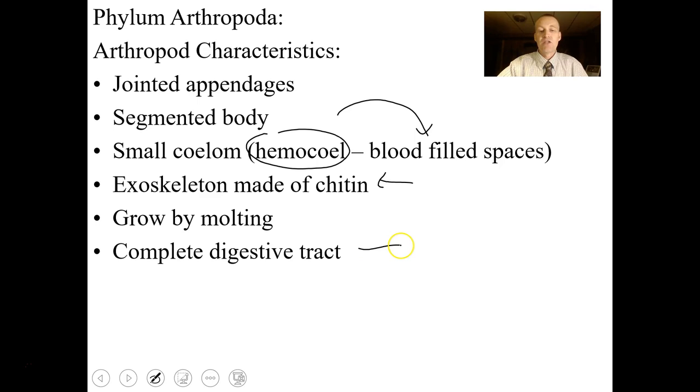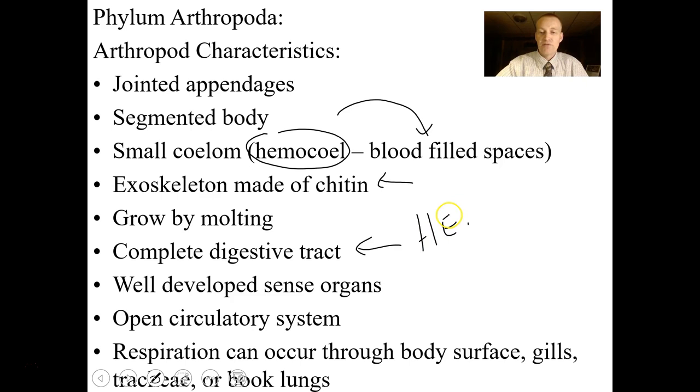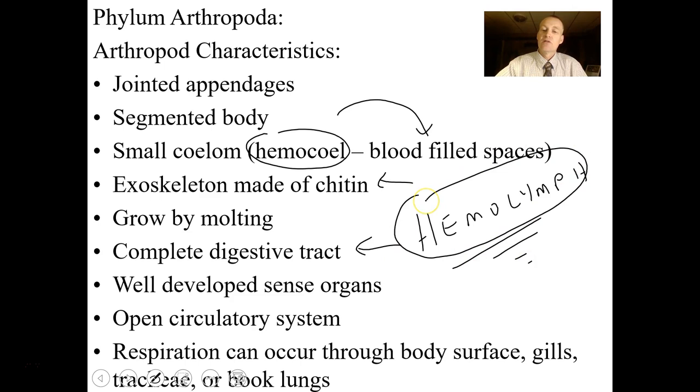They do have a complete digestive tract, a mouth and an anus separated. They have well-developed sense organs and an open circulatory system, so they have a pumping vessel or heart, but no blood vessels that contain all of the hemolymph. Yes, they have hemolymph instead of blood. It's a blood-like material, and you've experienced this before. If you've ever driven down the road and a bug smacks your windshield and you see that brown fluid, that's hemolymph. Not necessarily blood, but hemolymph. Respiration can occur through body surfaces, through gills, through tracheae, or through book lungs. I'll go through the tracheal system with you when I do the circulatory and respiratory systems later on.